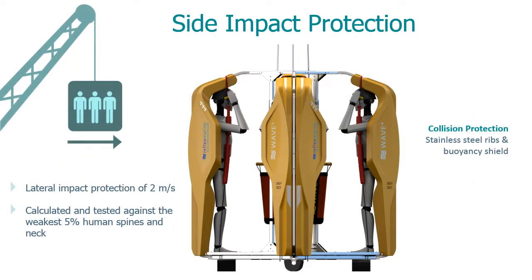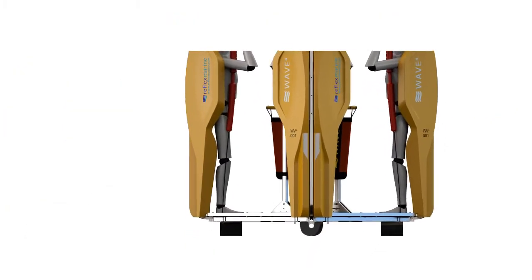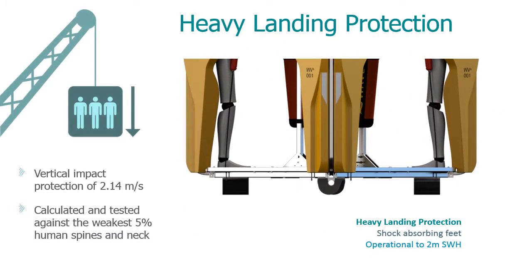To protect passengers from side impacts, the Wave has secure standing spaces inside the stainless steel frame and rigid buoyancy panels. Polymer foam feet provide shock mitigation from heavy landings.